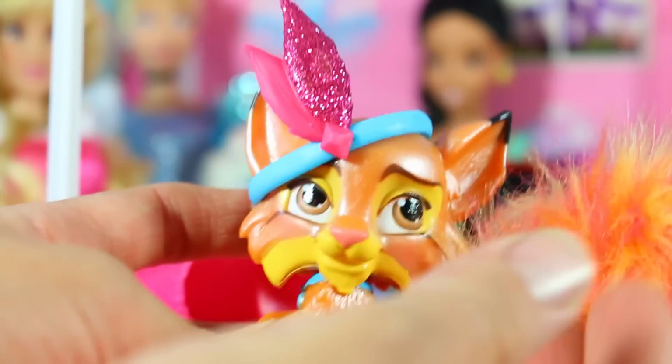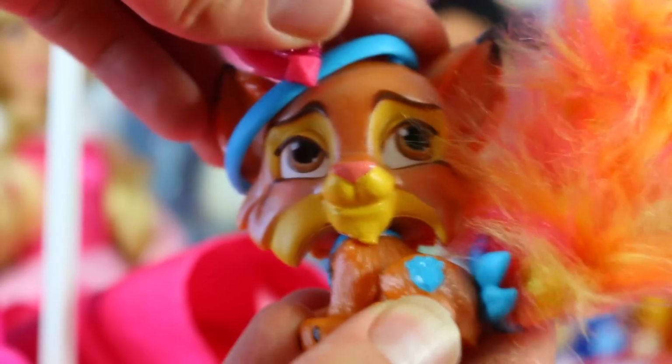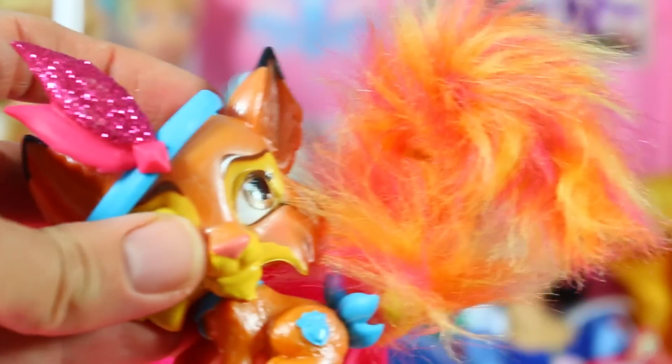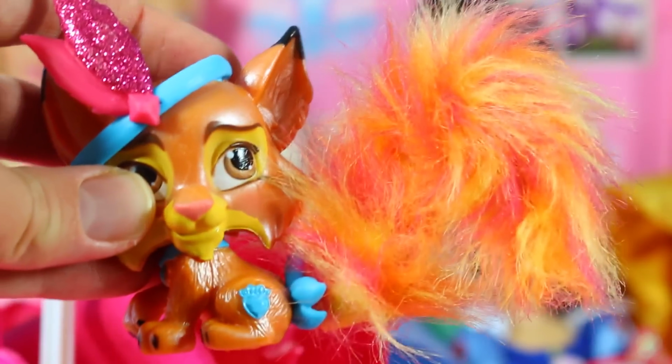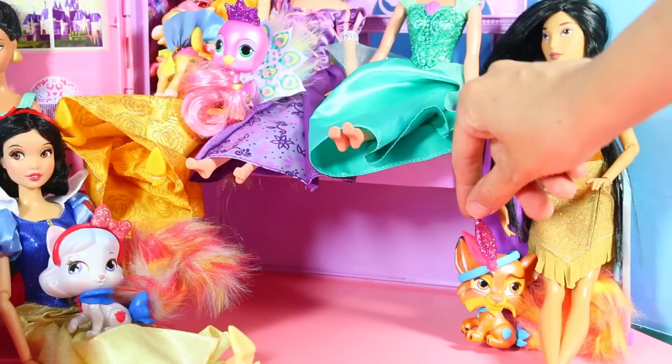Pounce has a removable feather headband. I guess that's another clue. It's Pocahontas' bobcat. And a fiery looking tail, fire colors. Woohoo! Well, let's get the bobcat to Pocahontas. There you go.